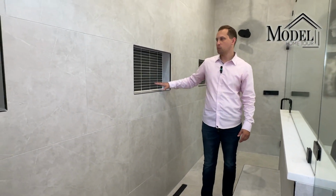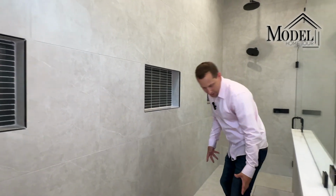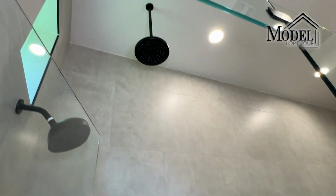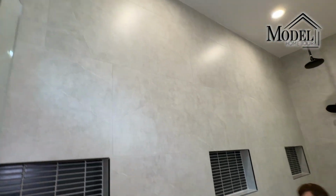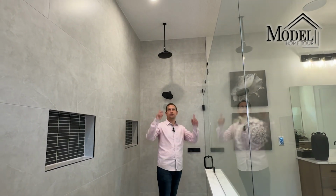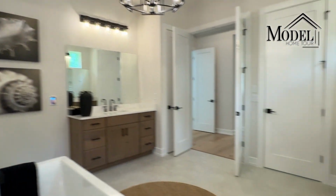And then you do have multiple inserts here for toiletries, and they even included a little bench here, again, depending on if you like to sit down at times during the shower, it's nice to have. And they have 4 shower heads in here. So they didn't do just 2 heads on both sides. They did those 2, plus they did 2 rain heads, because again, 4 heads is always better than 1, always better than 2, so on and so forth.